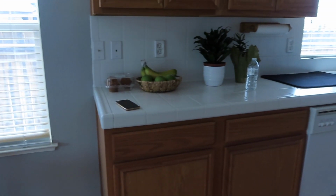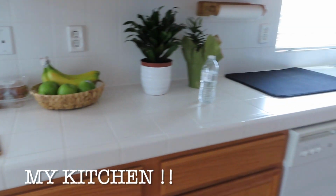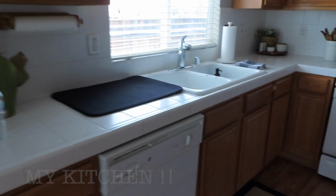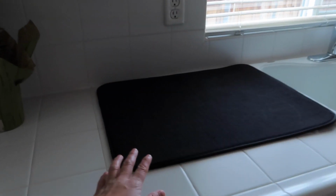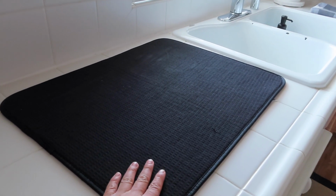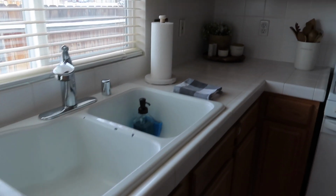Alright you guys, so I just finished cleaning my house. It literally smells so good. I went ahead and cleaned all of my dishes. This is my drying mat. This needs to dry, so I'm going to let it sit here for a little bit so it can dry.